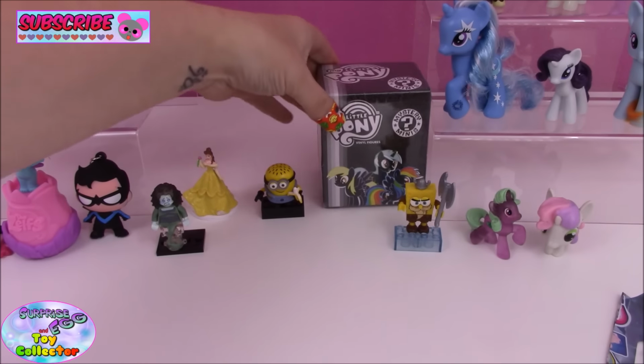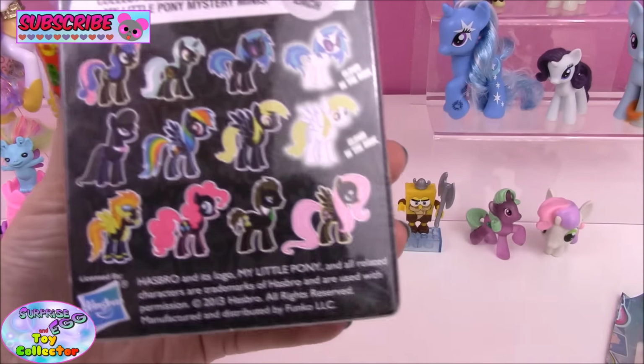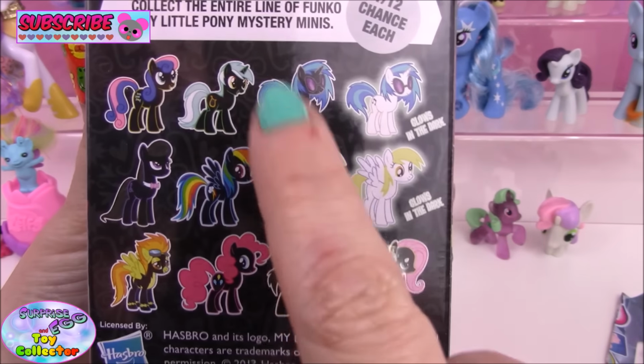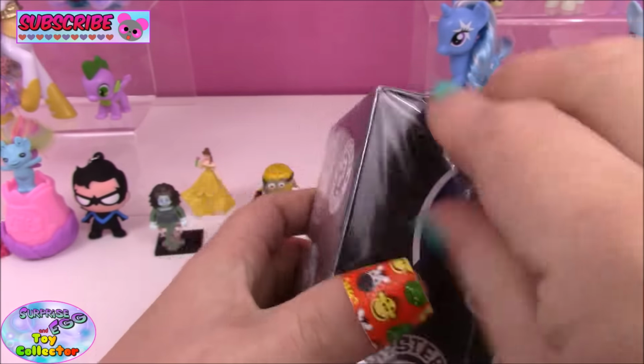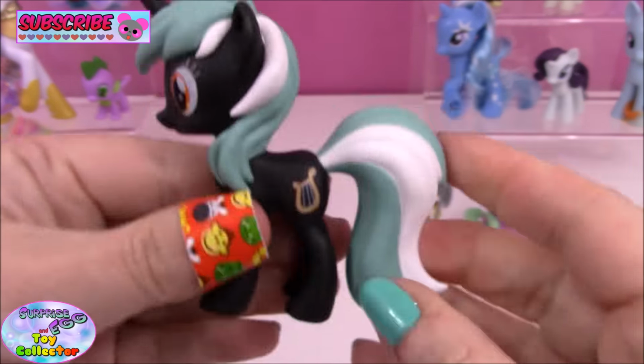So let's have a look at our final item. We have a My Little Pony Funko Mystery Mini blind box. So all we need to finish the collection is the Fluttershy or the black DJ Pon-3. So fingers crossed it's one of those two. Let's have a look. Oh, and it's not a new one, we have another Lyra.